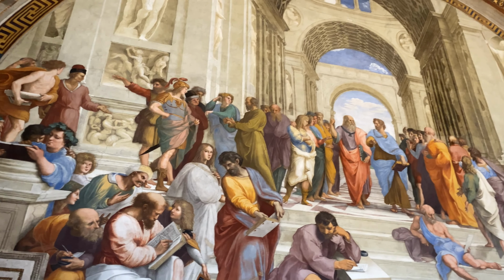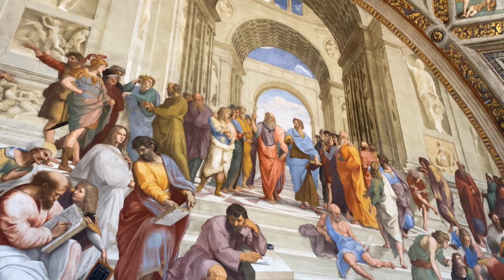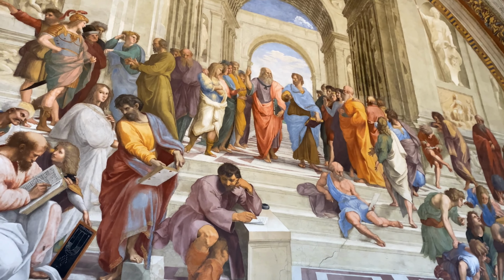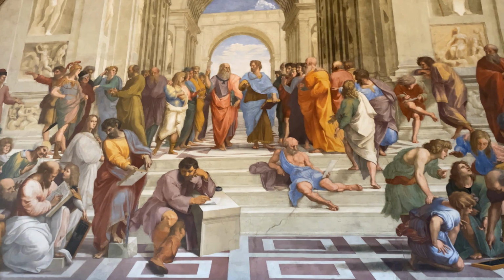The fresco on the entrance wall illustrates the School of Athens, a scene that celebrates the great thinkers of ancient Greece. Raphael imagines a mythical university where scientists and philosophers from the ages are gathered together. In the center are Plato and Aristotle. Plato points up, indicating his philosophy, and Aristotle gestures down.